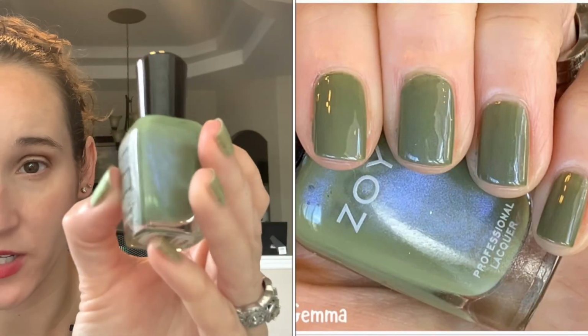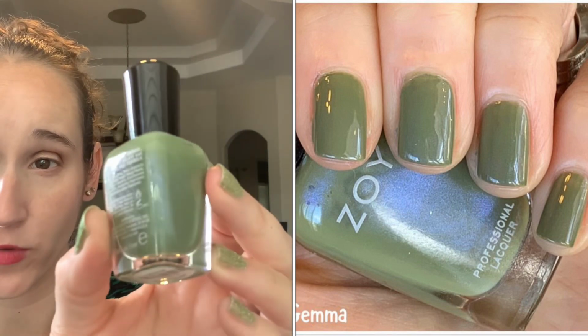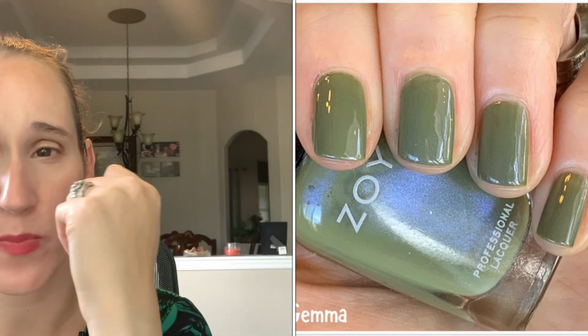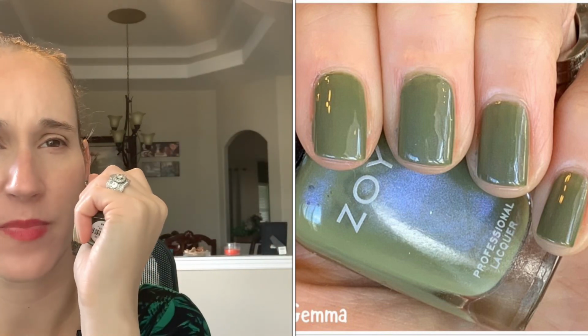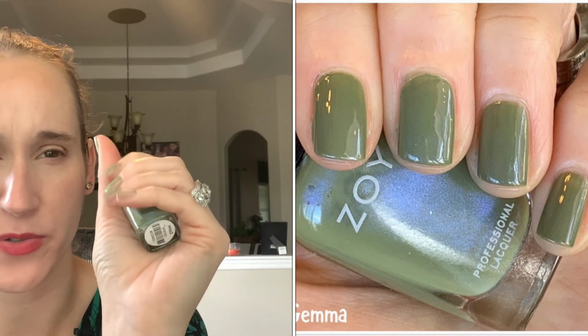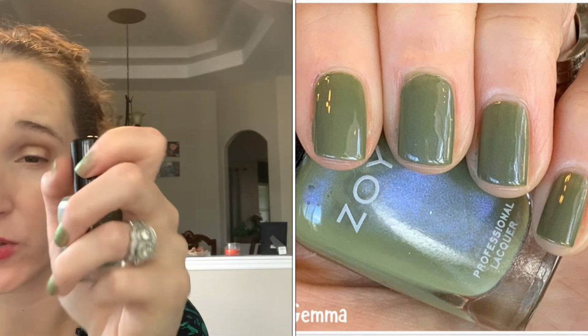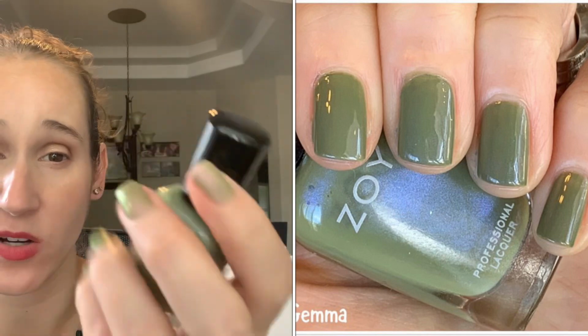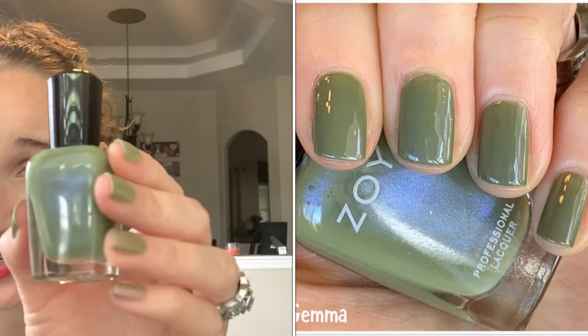Okay, then we have Gemma by Zoya, so pretty. I used to wear this all the time. It's this olive and it's got that beautiful purple flash. I used to wear KB Shimmer's, I can never remember the name. It was one of their chunky glitters, a gold glitter, with gorgeous olivey green glitters mixed in with the gold. It was so pretty. I used to wear that as an accent nail with this all the time. Every time I would wear this, I would wear that. It was so, so pretty.